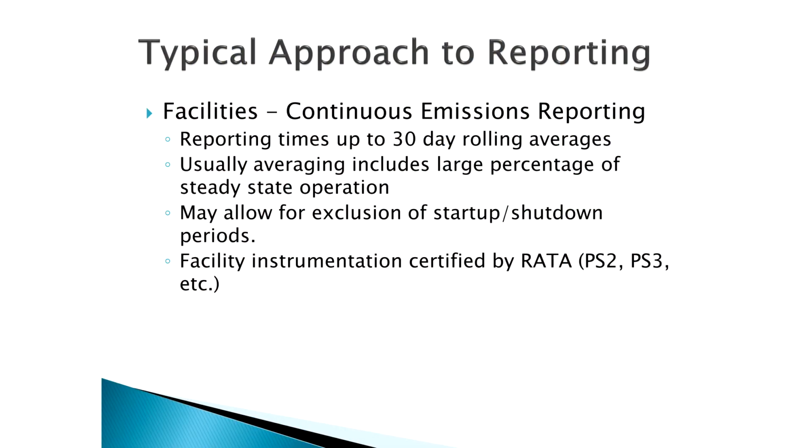And then, of course, the facility is required to report. And generally they have continuous emission monitoring. We've had different rolling times. This is one of the places where regs have changed in different states, which view things differently. 1 hour is becoming more common. 24-hour and 30-day rolling averages are all fairly common that we see.